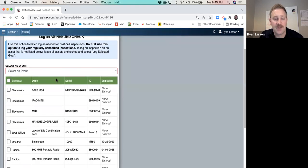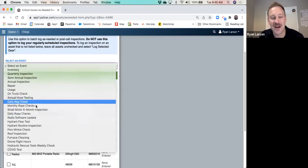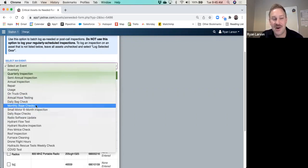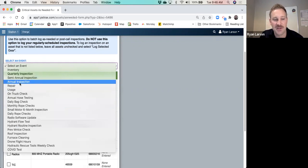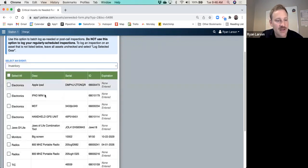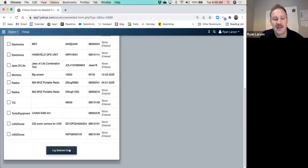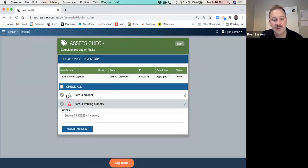So let's just say, in the middle of the day, we get back from a fire, as an example, or a call, and we have an issue with one of our assets. We can select what event we want to do. I don't know if I have a routine inspection in here, so I'll just select an inventory check. And maybe our iPad is broken. So we can select that asset and log an inventory check. We can say it's present, but that we have an issue with it.